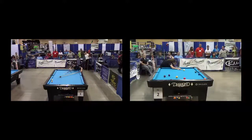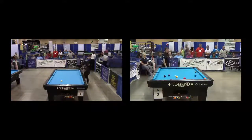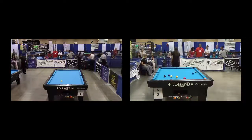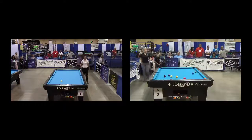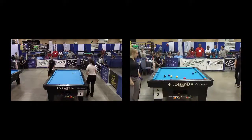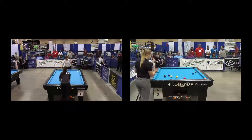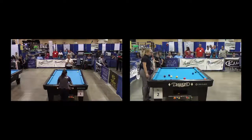All right, and Kaylee, oh, she tried to play the 2-5 combo and just didn't hit that ball as well as she could. Well, Hailey, this match has been coming with some great shots. Well, she has a shot. I was gonna say maybe she's banking this one, but she's got a good shot on it. Taylor won that one.